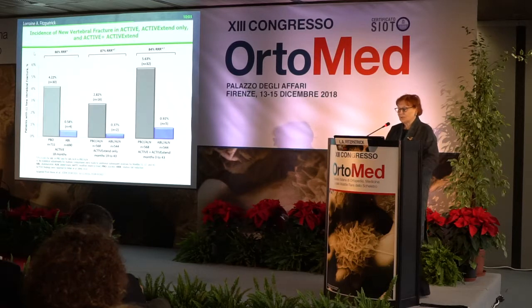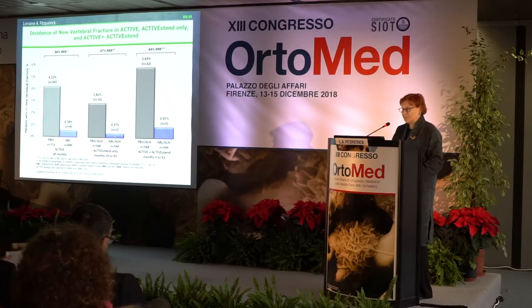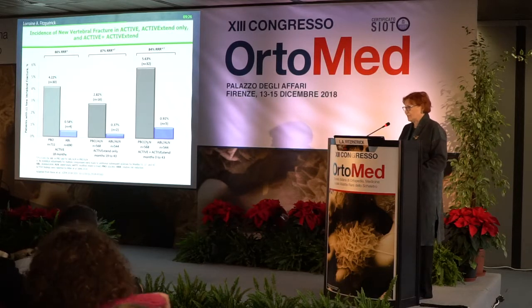Other fractures show no new vertebral fractures. This may be a little bit confusing, so let me start over here with Active. This was 18 months of treatment with either placebo or with abaloparatide, and you can see there's an 86% relative risk reduction. If we then take just the extension, so just the alendronate arms, you can see there still is an 87% difference. If we take the Active plus this, you can see that you get an 84% relative risk reduction in vertebral fractures if you give abaloparatide followed by alendronate compared to placebo followed by alendronate.